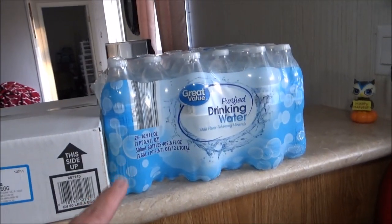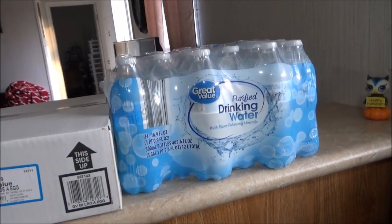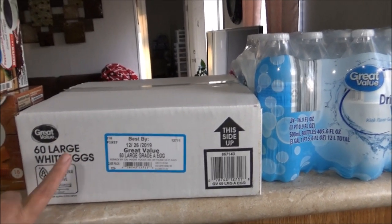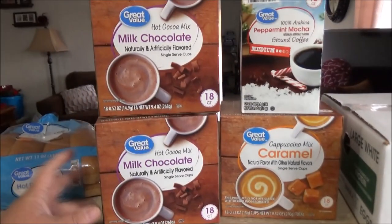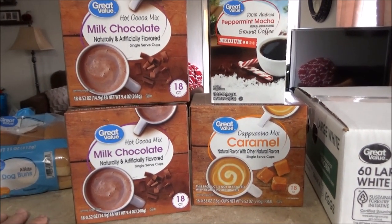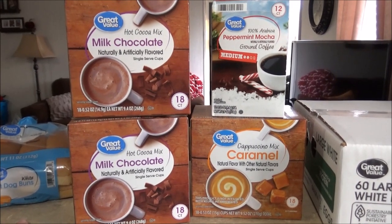Okay, and over here on my bar, I got some Great Value waters. Those are 24 count. I got Great Value 60 large white eggs in the box. So I got these K-cups. I wanted to stock up a little bit, especially since the holidays are coming up.